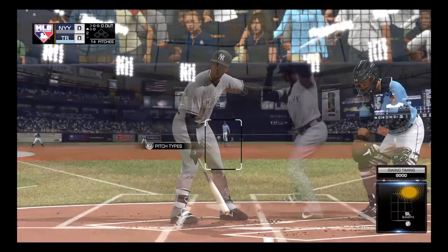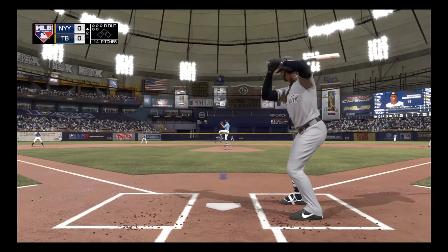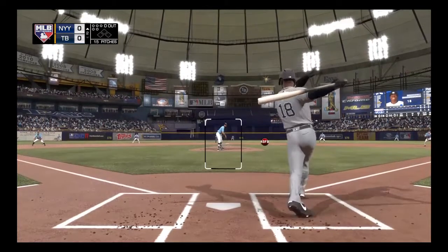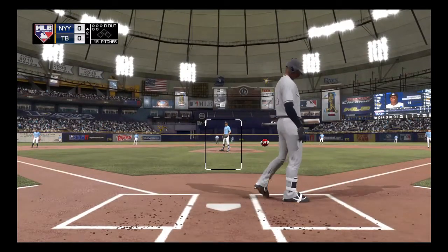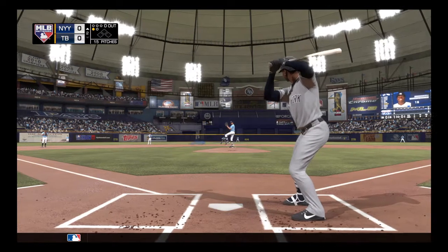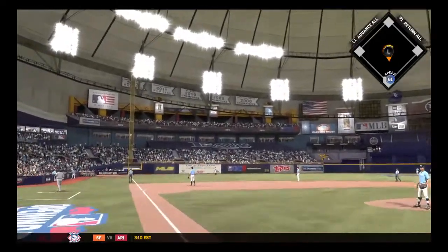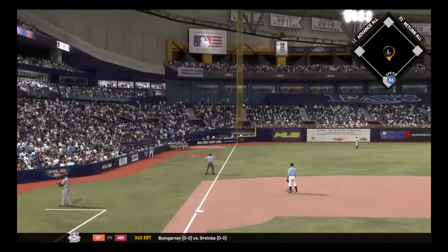Rays strand just the 1. We are still scoreless. For the Yankees, here's Didi Gregorius. He'll stand in against Chris Archer to get the inning underway. And this will be fouled away. One strike now from Archer. Another one fouled off, and he's quickly behind 0-2.